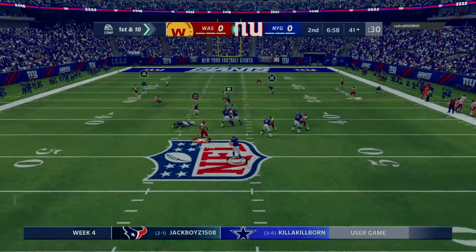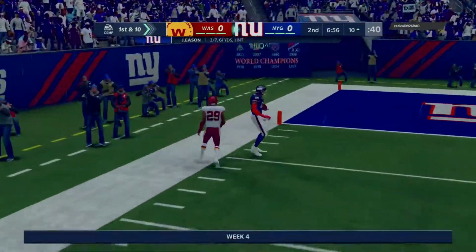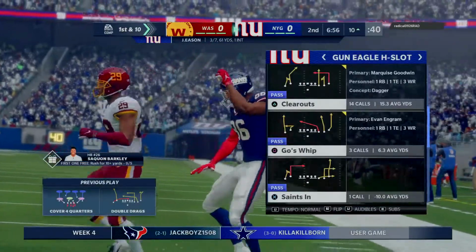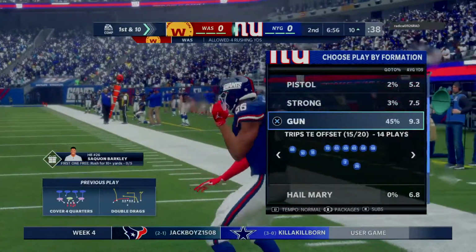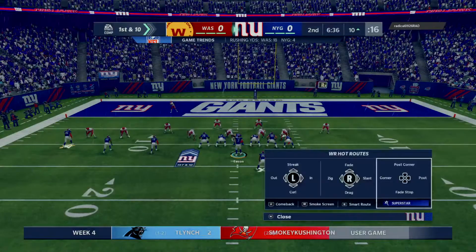Trying to shake off the interception from the last drive. He'll look to throw. That's complete to Slayton. And he is out of bounds right around the 10-yard line. Give him 32 on the play. From the 10, 1st and goal.